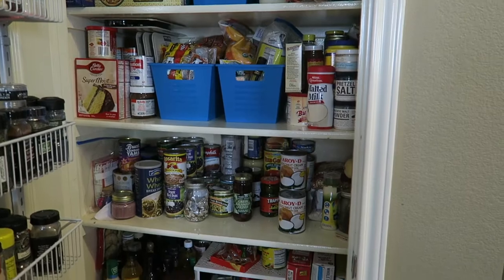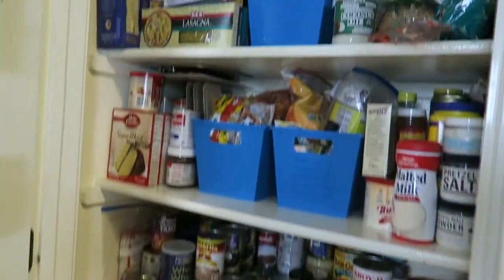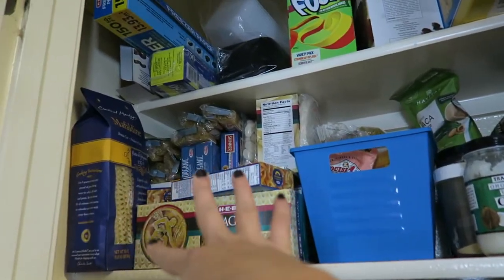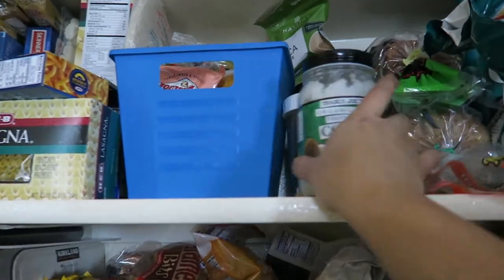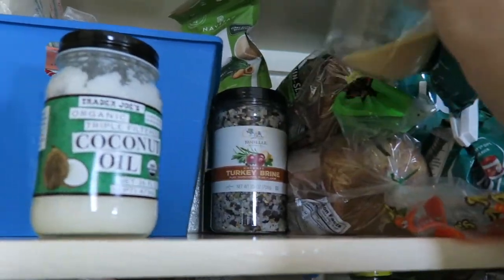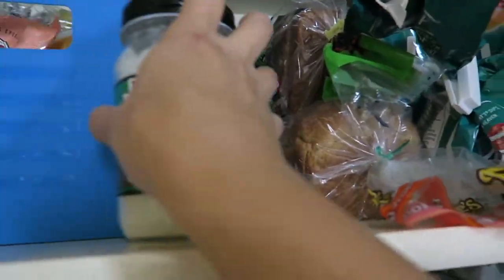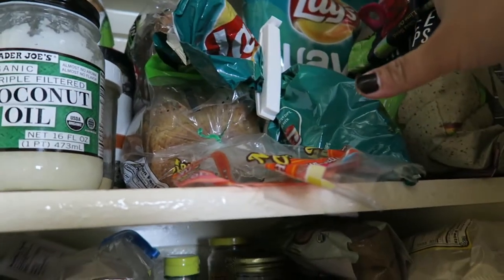It doesn't look perfect, but I'm able to see what I have in my pantry. I left it where the pastas are up top. I have some coconut oil there. Behind here I have some leftover cornmeal and some brine. Right behind that I have some quinoa, the bread for my kids' lunches, and then chips.